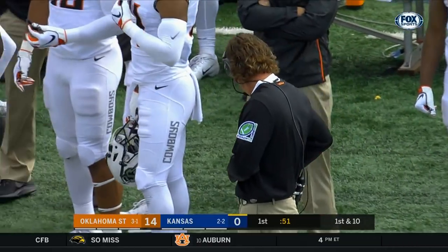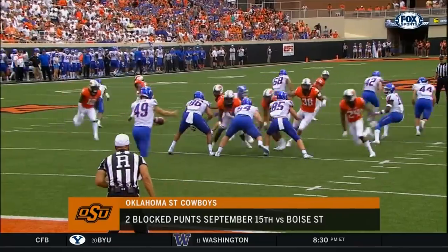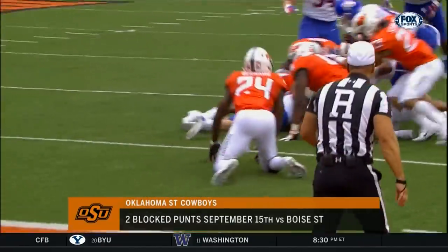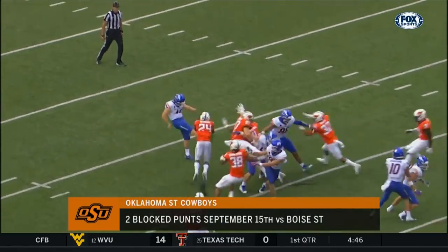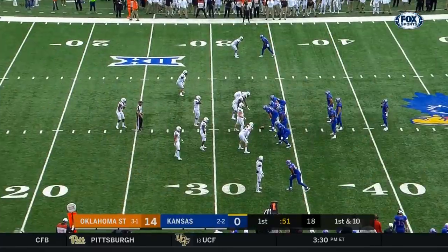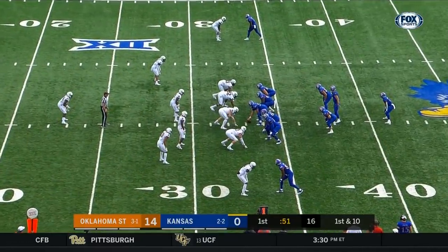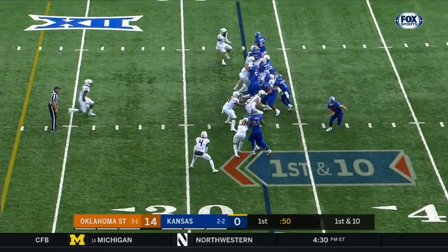But nobody has scored. Nobody scores nine offensive touchdowns quite like Oklahoma State, blocking two punts against Boise in that big win 2 weeks ago. And one of them was by Bernard, picked up by Zacharius Green and returned for one of those non-offensive touchdowns you talk about. They're also great when it comes to the kick-blocking department, punts or place kicks.